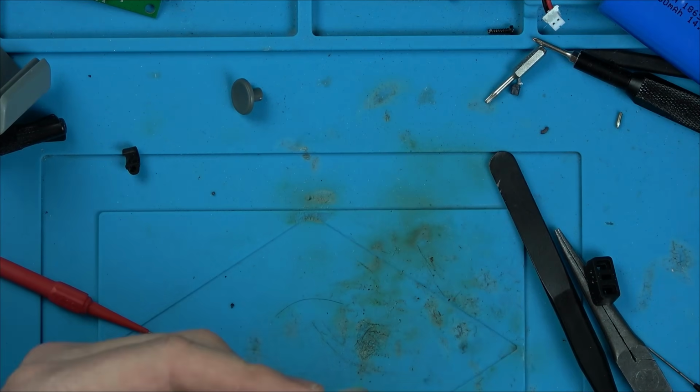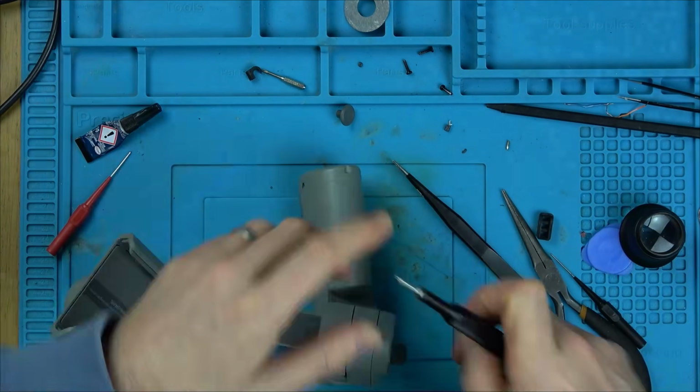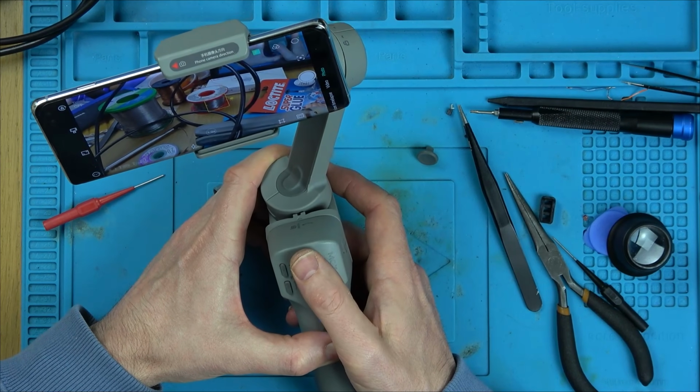Right, so now I've got this bodge of a potentiometer back together. Let's see if it is actually going to work or not. Let's see now if it's going to do anything.